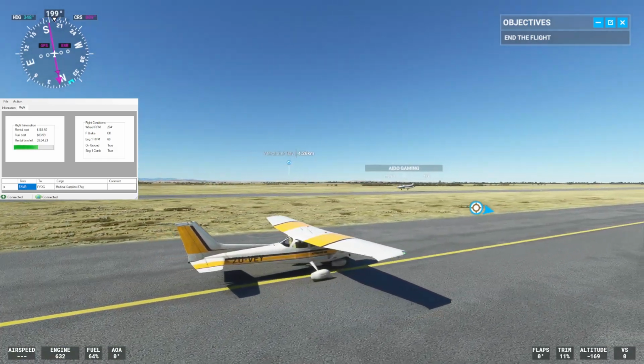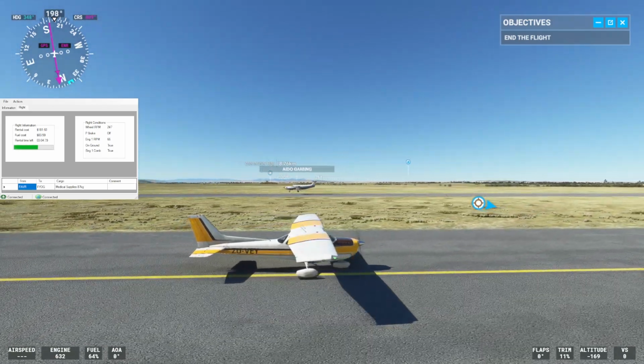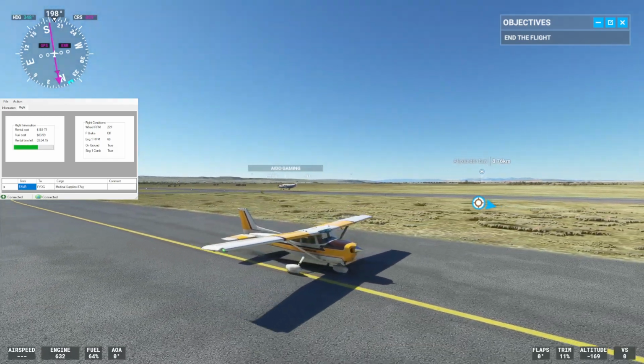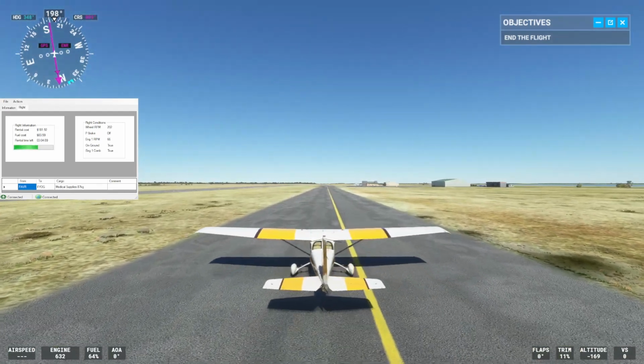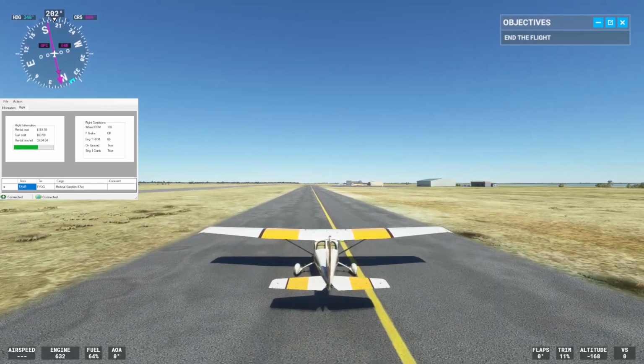As Aiden comes in for his landing. Good job. Right, there we go, guys. We're going to end the flight here at one of the gates up over there.